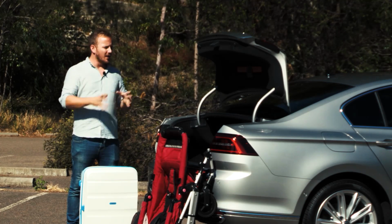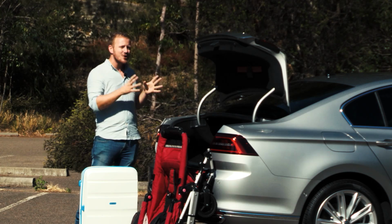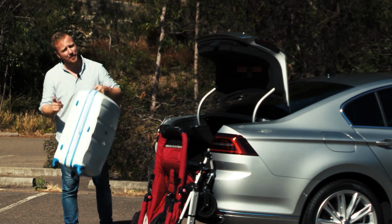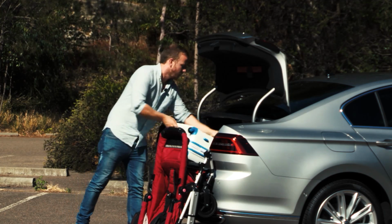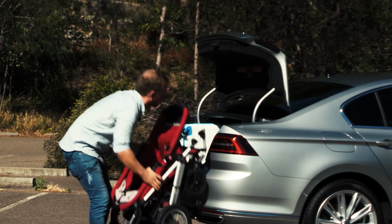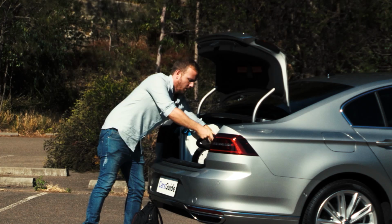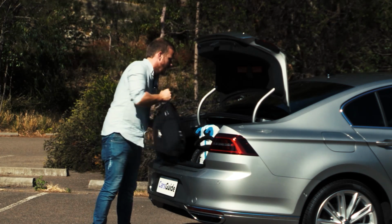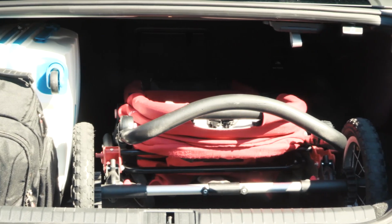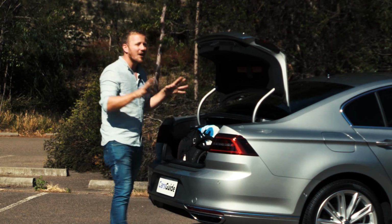The boot opens to reveal a hugely usable space, which is much deeper than you might expect. Now you'll get 586 litres of usable room, but to put that into some sort of perspective, it means it'll take this giant bag, this even more giant pram, and this small backpack, all without breaking a sweat. But there's actually a lot more room if you want to start squishing things in. However, drop the rear seats via these handy buttons, and life gets even easier.